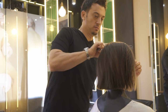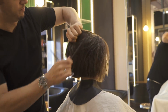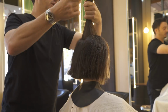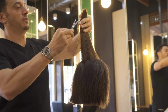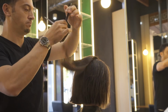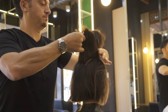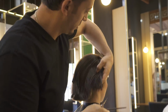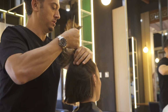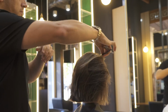And then we're just going to go a little bit of increase straight through the middle, using our guideline in the back, and just level that out. Increase, everything's coming back to this parting. You'll run out of hair quite quickly, so don't go chasing it. It's not there, it's not there.